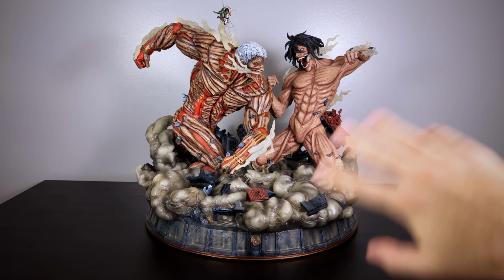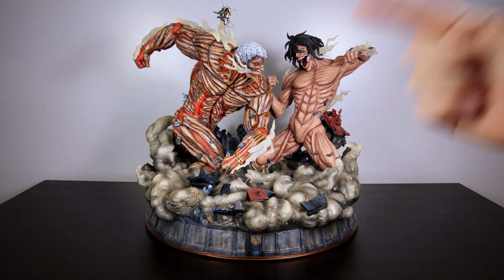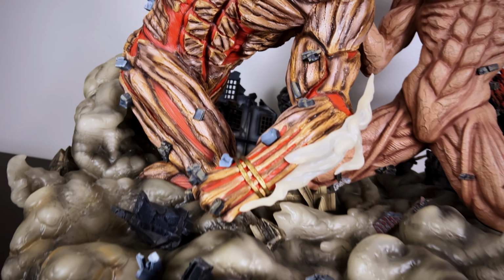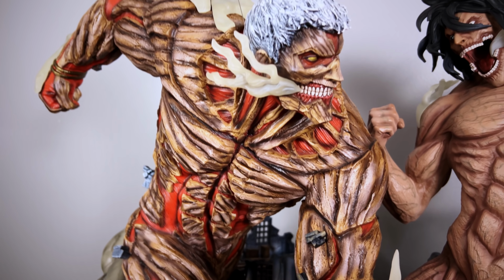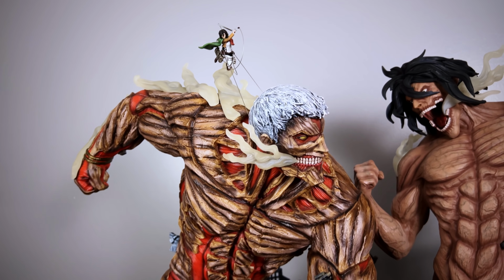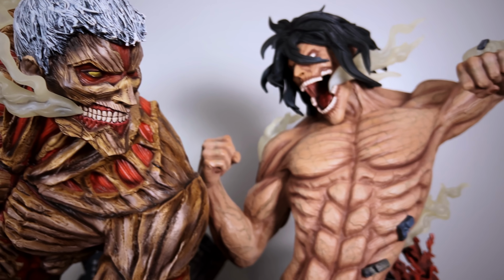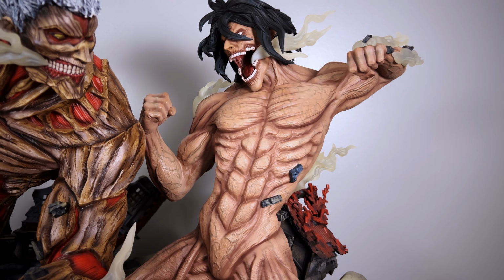I love Mikasa sitting up there, that little added touch to the statue, but really dynamic how they brought this to life. Now, I think on some statue groups or Facebook groups, this statue won Anime Statue of the Year award for 2021. I definitely think it was well-deserved overall. Probably going to keep the throne as the best Attack on Titan piece for a long time.